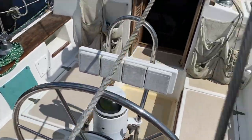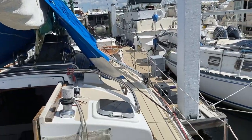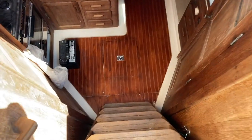It's 34 feet, just over that, like 34.11. It's a great looking boat. It's got everything that I want, which for me, my main things were I wanted to have a table in there because I want to use the boat to actually complete work from, and to do that I need a table. This one actually has two.